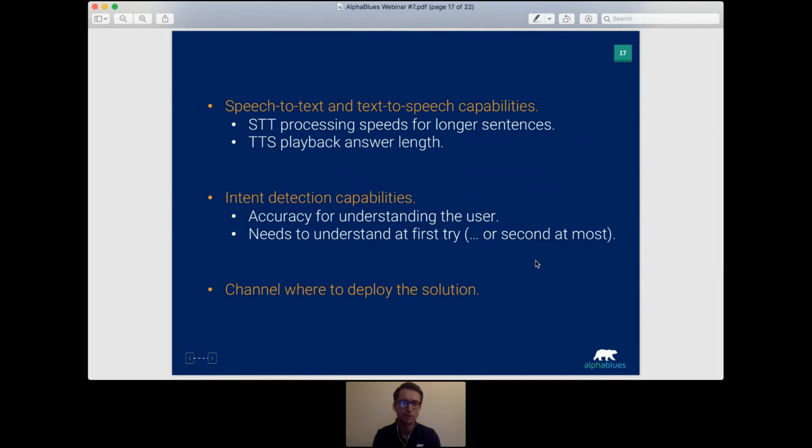And the third thing you should consider is the channel where to deploy the solution. So will it be one of the smart speakers? Your mobile app? What is that channel? But we will talk about this in a second.